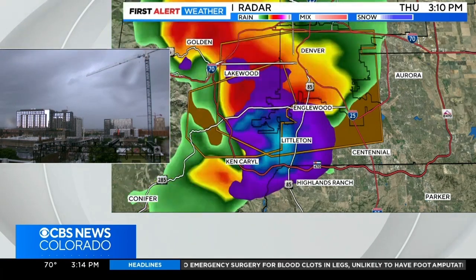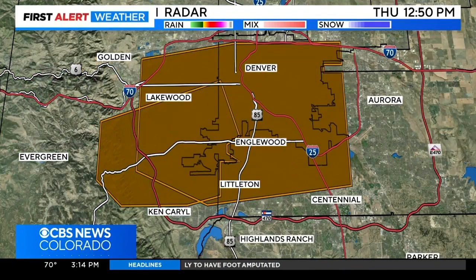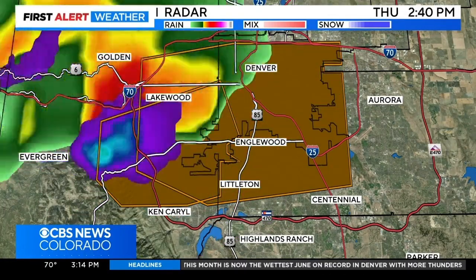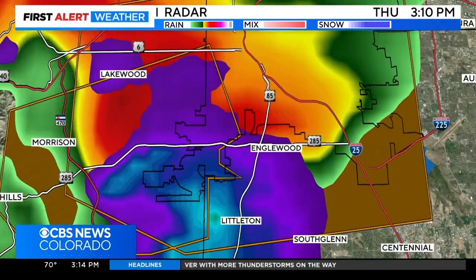But up near Lakewood, you probably have some smaller sized hail. Littleton, that big hail is over you or getting over you right now. It is certainly heading your way. Englewood, you're starting to see some smaller hail out there as well. Man, the thunder is actually shaking, it feels like, the CBS 4 building right now.